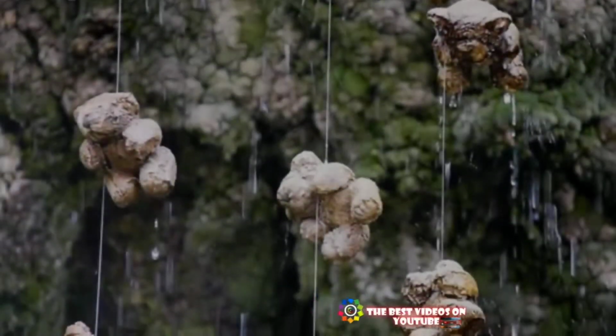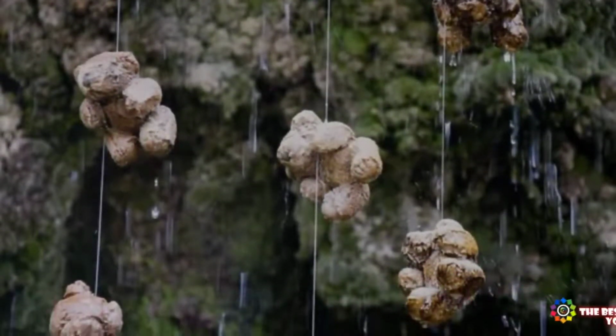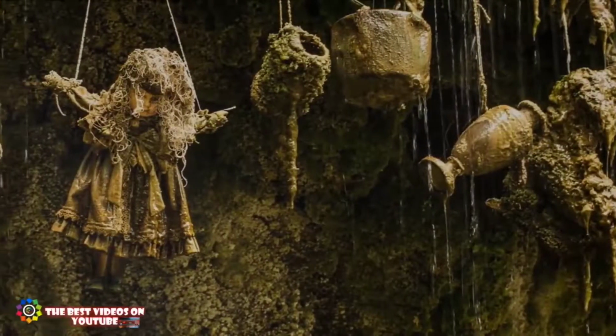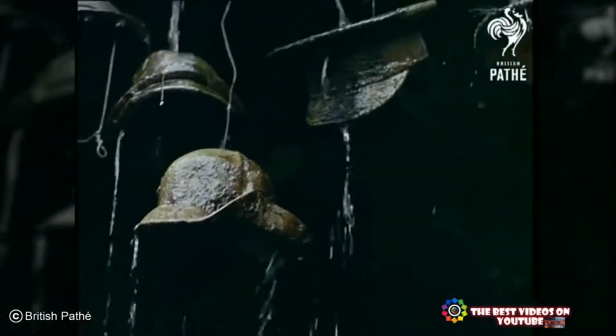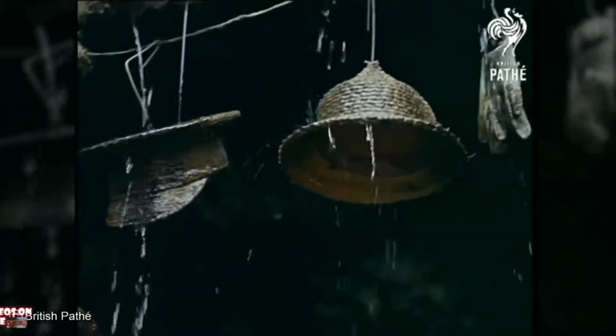The process usually takes 3 to 5 months, but you can leave anything you own under the trickling water, and when you return, it will be stone. People have left everything from teddy bears to bicycles there, and every one has been transformed into a statue.